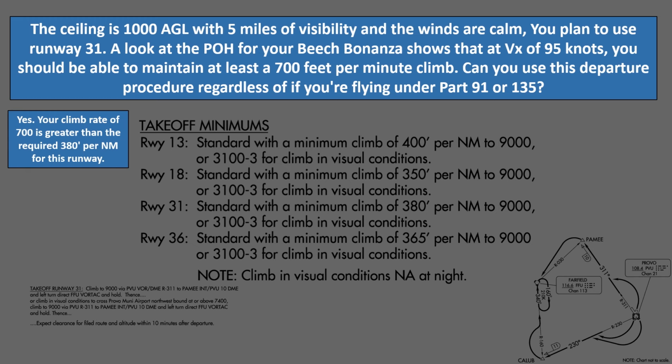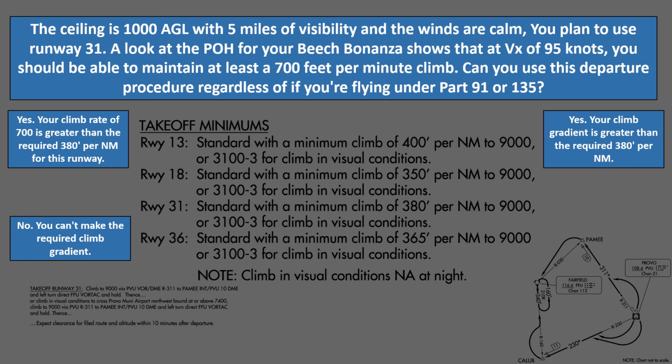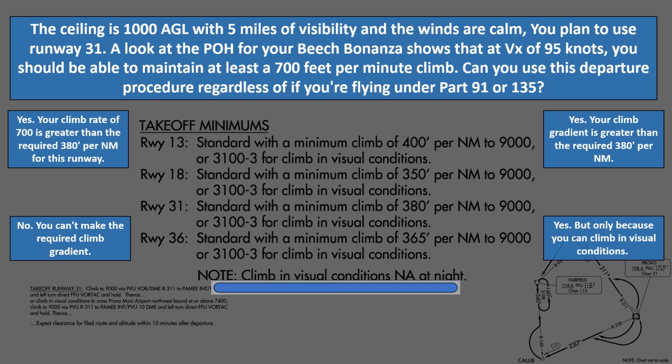Yes, your climb rate of 700 is greater than the required 380 feet per nautical mile for this runway. Yes, your climb gradient is greater than the required 380 feet per nautical mile. No, you can't make the required climb gradient. Or yes, but only because you can climb in visual conditions. We'll put up a timer and give you a few seconds.